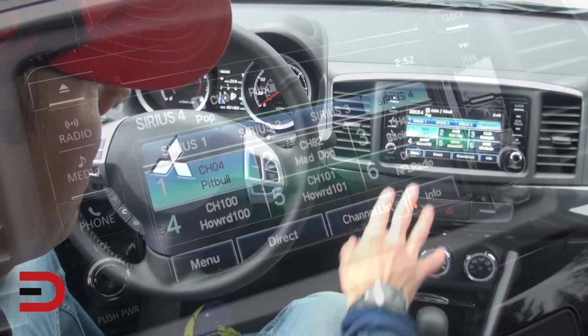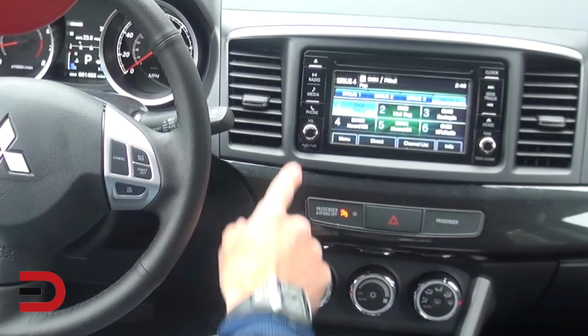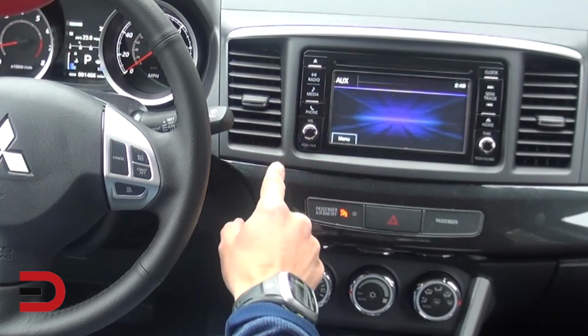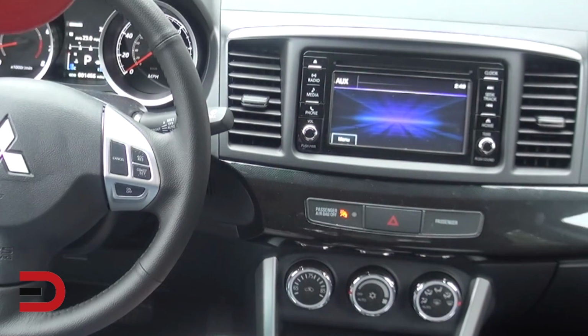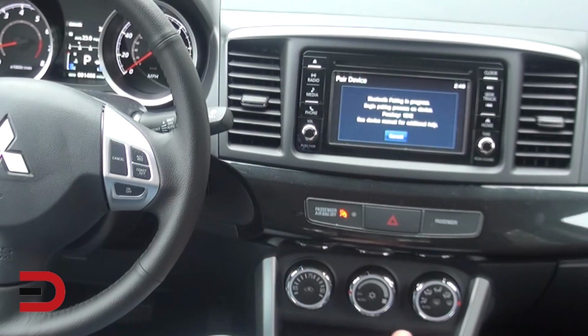So here's a closer look at the center stack and instrument cluster, as well as what's on the steering wheel. Now this is a 6.1-inch color touchscreen display. So I've got the radio option here, all the different presets, media, so if you want to attach something to the car, plug it in and play with it through the car, you can do that there. There's the Bluetooth option, so you can pair your phone to that.